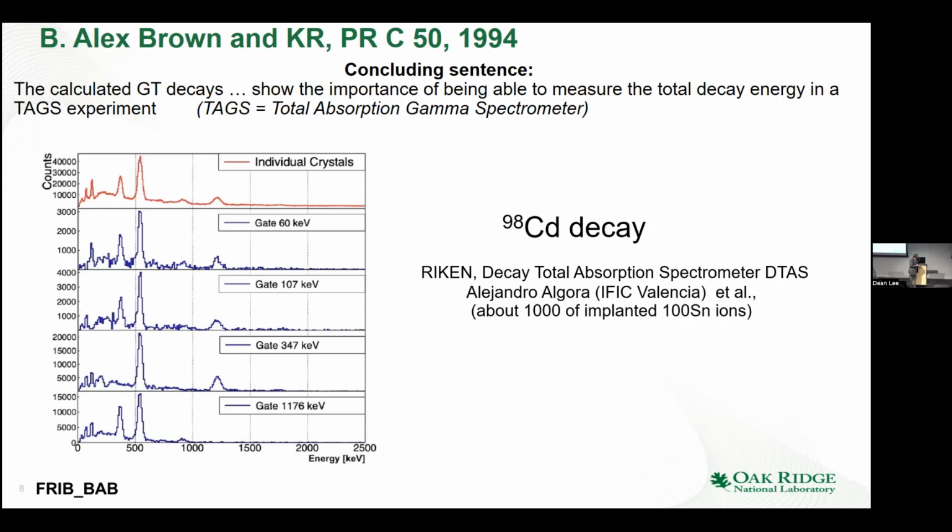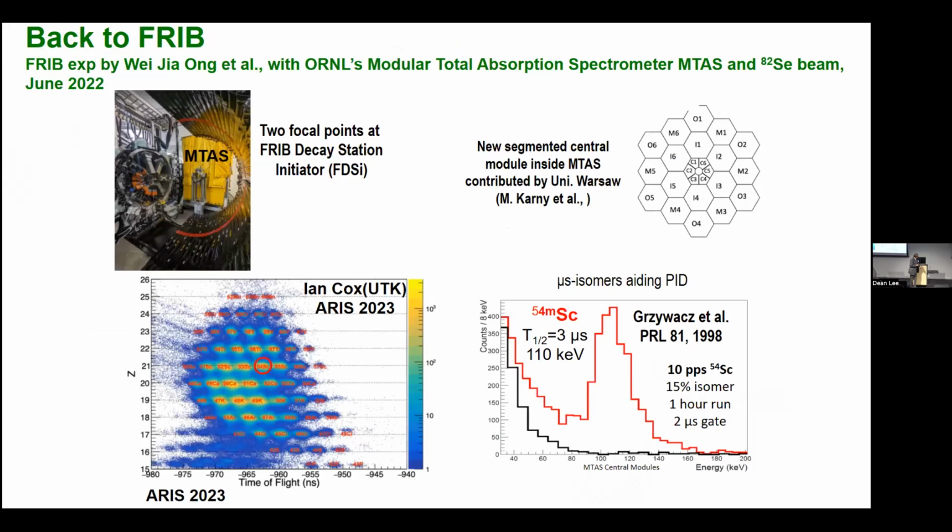However, I cannot show the 100Sn spectrum. We had about 1,000 implanted ions, but of course that's not all. You have to have them in coincidence with betas and then of course gammas. So it was not enough, and we are waiting for continuation of the experiment. And here back to FRIB.